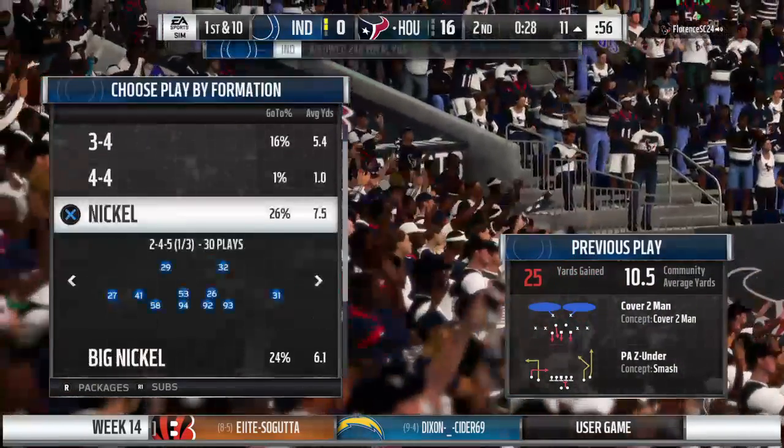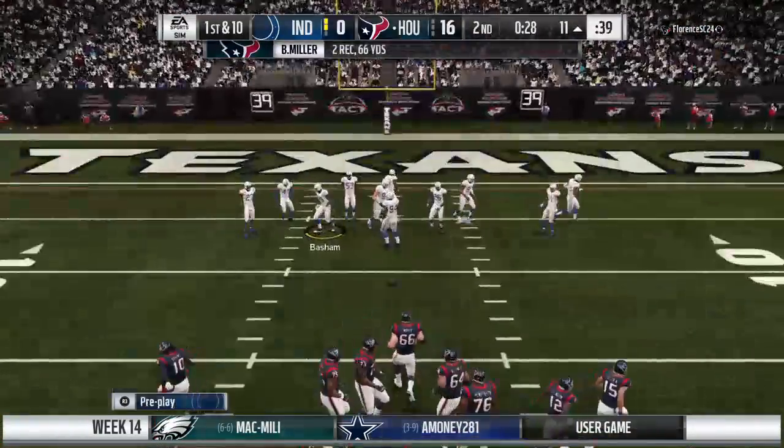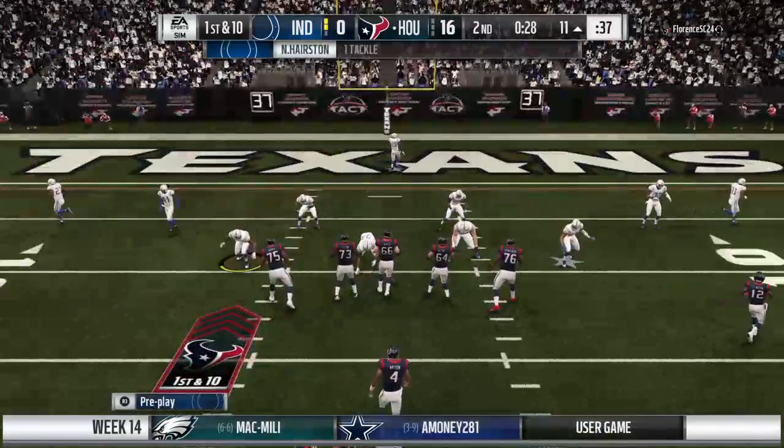And now we won't see a play on 1st down. We're going to get a timeout instead as they stop it with 28 seconds to go in the first half of play.